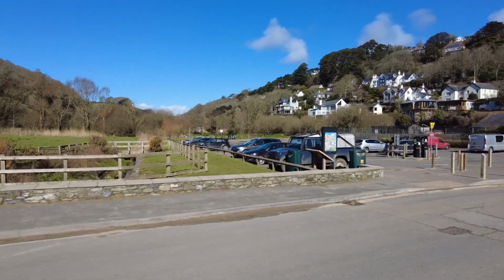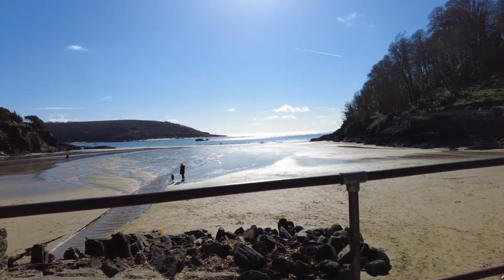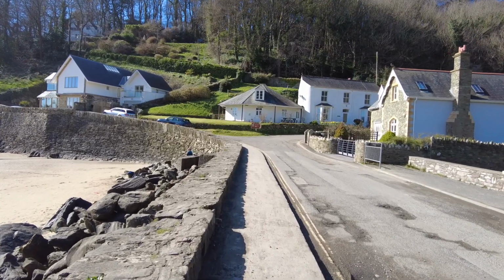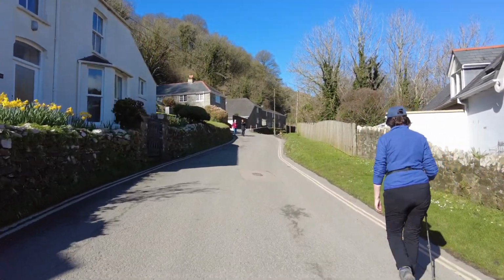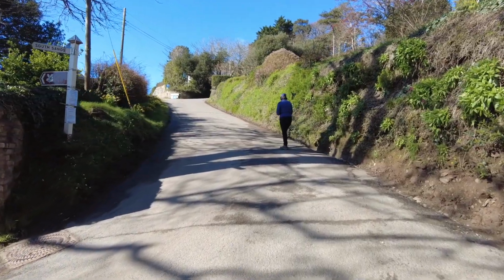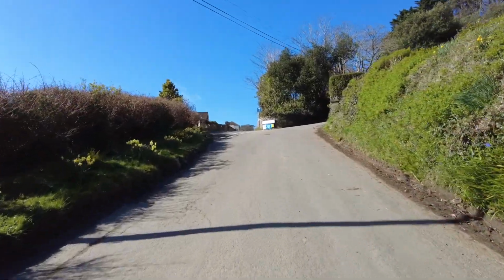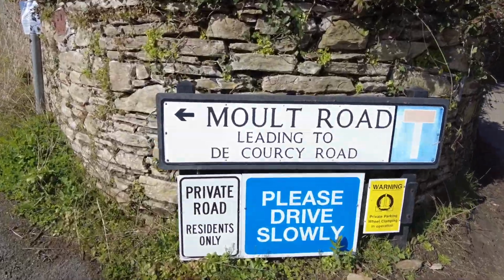We've parked here, just opposite North Sands. We'll be coming back to the coastline a bit later, because for now we're going inland. We seem to be heading up. Please drive slowly, definitely around here in Devon country lanes.